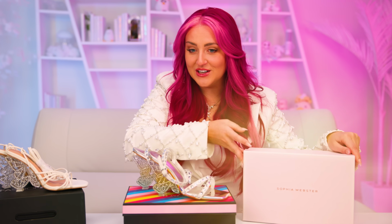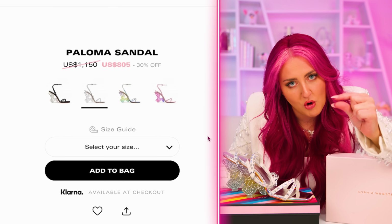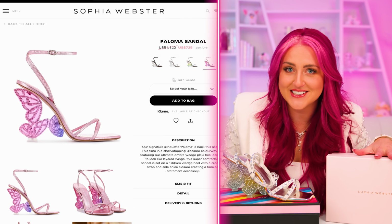And now for our most expensive heels and what I believe to be the OG designer of this look, Sophia Webster, who's a pretty well-known designer. These are the Paloma sandal. You know, I don't know if you've noticed this, but I've noticed this trend. The shorter the name of the product, the nicer the product is. There's actually 4 different color options of these sandals. And honestly, these pink ones look straight out of a 2000s Barbie movie. But like I said, I'm not losing the plot. I'm trying to get like neutral colors of each of them. So we just got the silver ones.